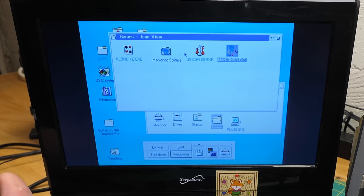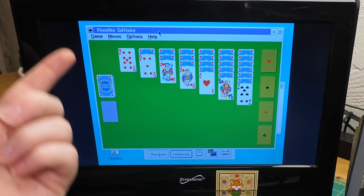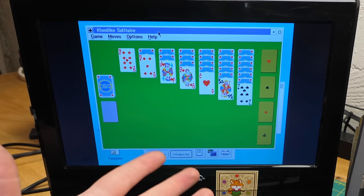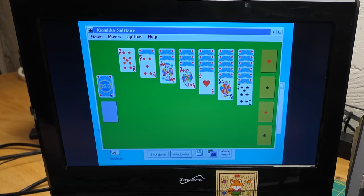So for instance, we can go into games here. OS/2 came with better games than Windows 3 did. They've got a solitaire, of course, although they call it Klondike, which is the more proper name for the specific kind of solitaire that Windows Solitaire is, but I digress. And it's, well, you know, it's a solitaire game.